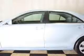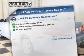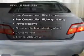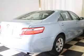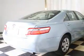Anti-lock brakes help you bring your vehicle to a safe stop. Rest easy knowing this vehicle comes with a Carfax Vehicle History Report from Carfax, the most trusted provider of vehicle information. Plus, enjoy these notable features that are included in this vehicle: keyless entry, power windows, cruise control, an AM/FM stereo with a CD player, power mirrors, an alarm system, power steering.